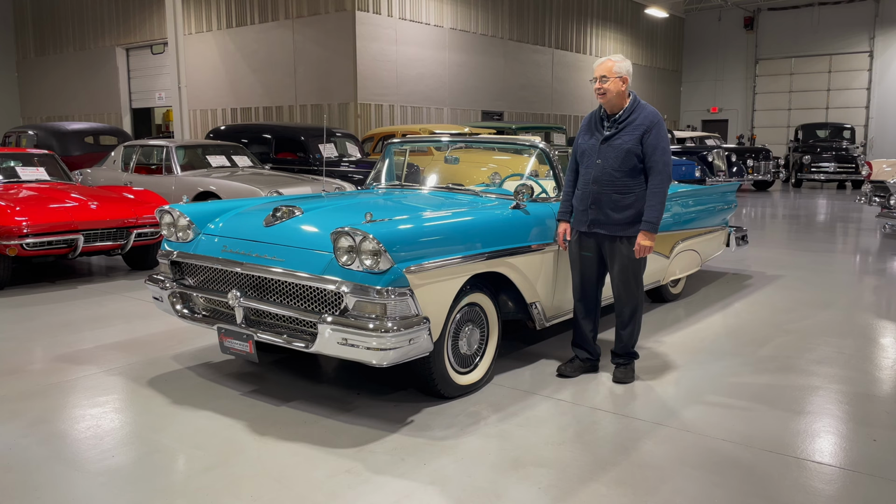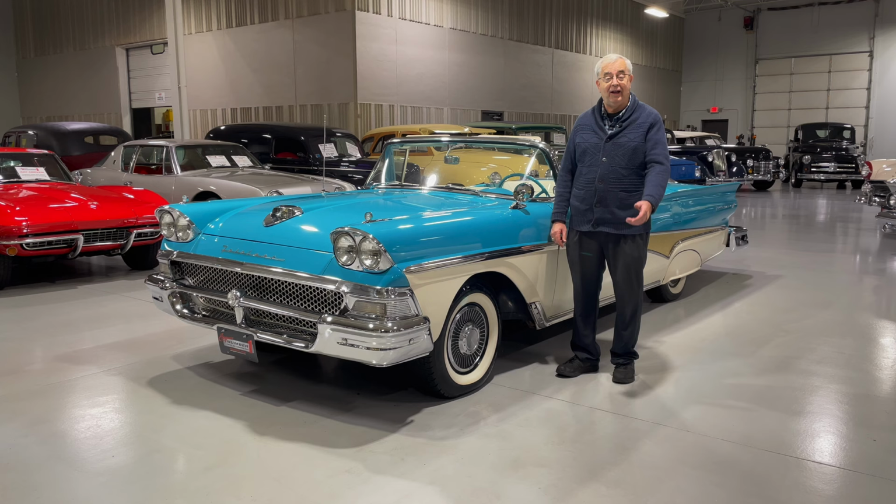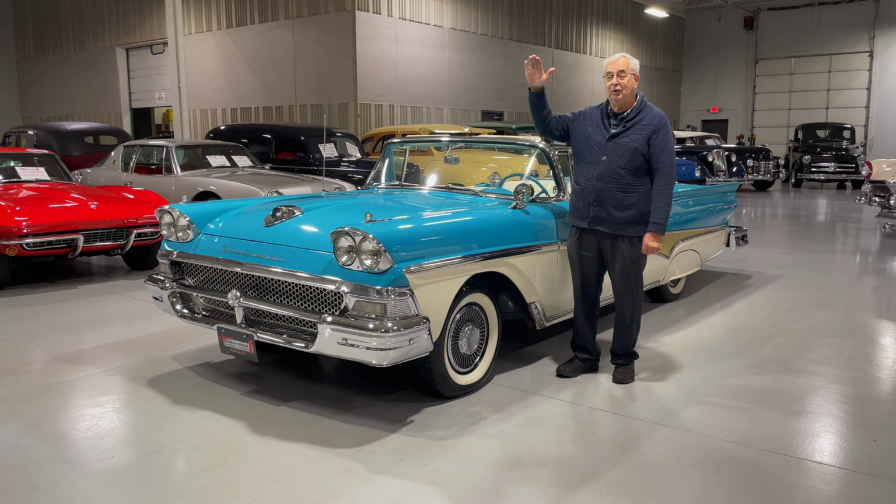Now, this was the second year of the Skyliners. They started in 57, 58, and 59, where they had the hardtop convertible, and that's what this is. That's why I said you'll want to watch this video, because we're going to show you how that top actually goes up and down. At a mere pull of a switch, the top, a hardtop, goes all the way out of the trunk, opens, it goes up. Really a mechanical marvel for 1958, to say the least.